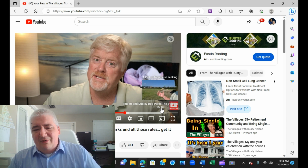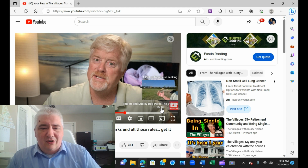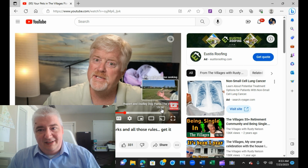The other thing that I want to touch base on is I know where this whole three dogs and then one dies and then you can't replace the dog type thing comes from. What happens a lot of times, and it is frustrating, so I understand Rusty's position on this because I agree with Rusty. If it's not in writing, I don't care, right?